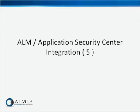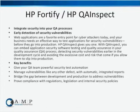The next integration point we're going to talk about is ALM and Application Security Center. This is integration number 5. Doug pointed out the fact that security is really important today. Probably every week or so I hear about how something was compromised or data was lost. So it's a very important thing to keep in mind, especially in the application delivery space.